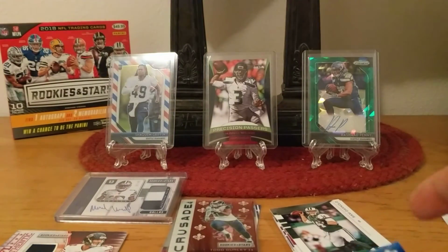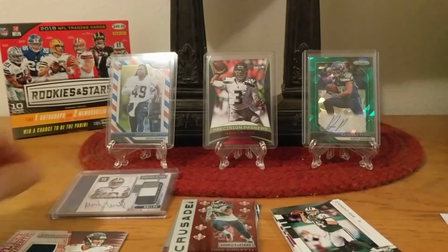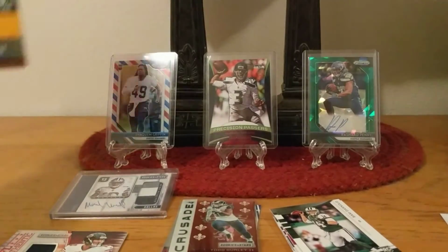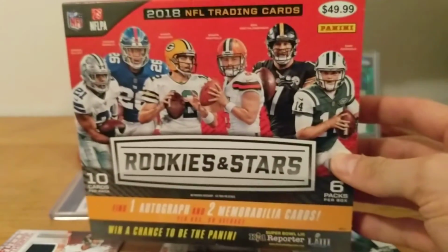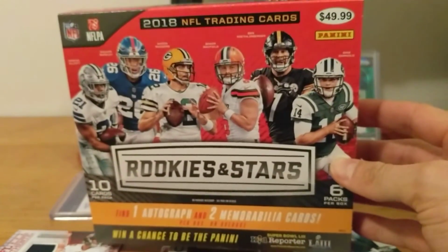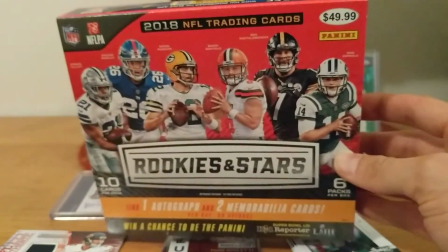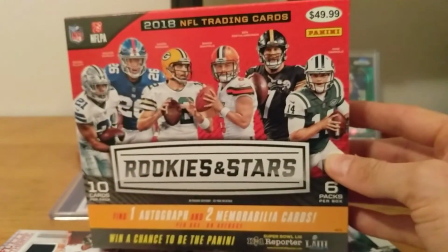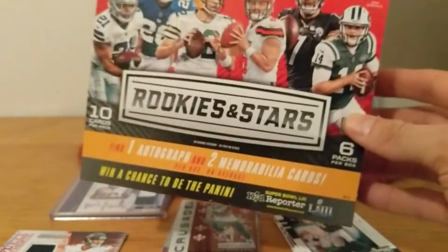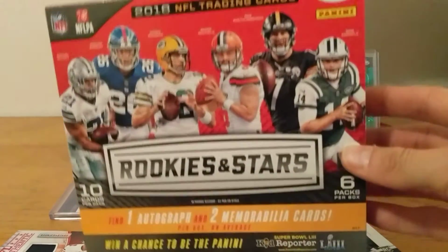So definitely satisfied. Did not expect to pull as good a card as this. Super stoked on that. Didn't expect to actually be ripping any cards today. Just like I said to start the video. Saw this at my local Target. It was $49.99. Did say Target only, so it looks like this is a Target exclusive. Rookies and Stars, 6 packs, 10 cards per pack. I got an awesome hit on the Michael Gallup RPA, so I highly recommend it.